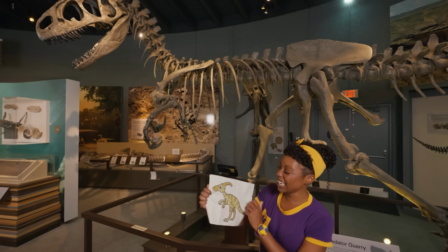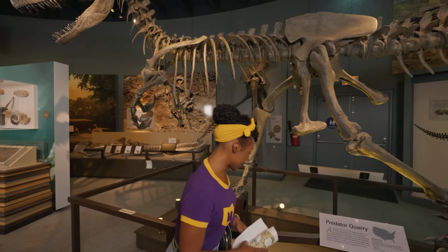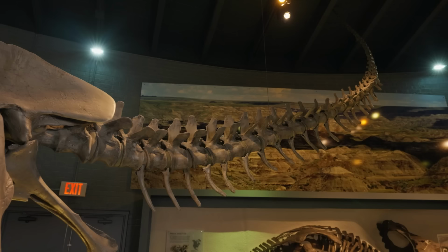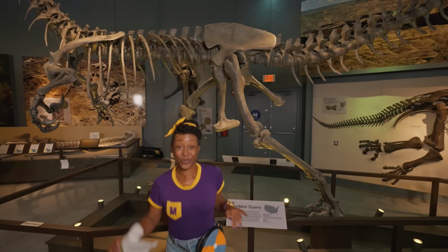No, he doesn't have the crest on his head. Let's see what this dinosaur is called. Oh, this is an Allosaurus. Cool, it has a really long tail. That's so it can balance when it's running and walking.